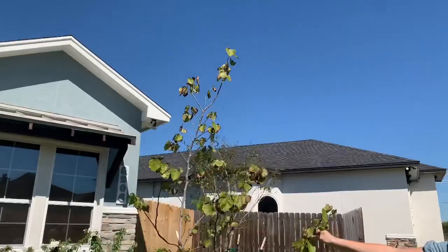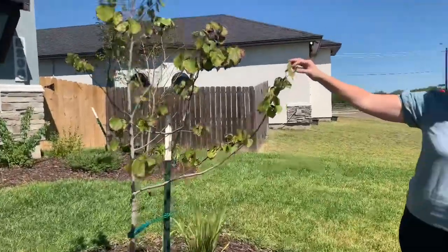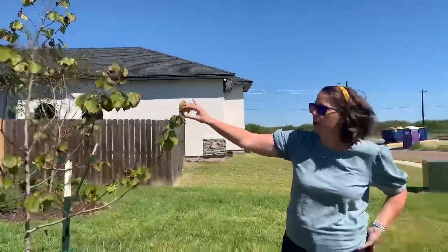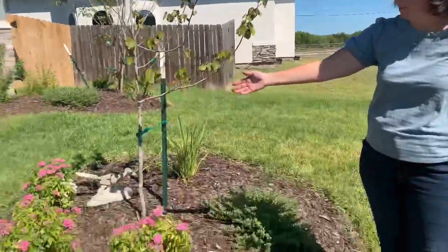Okay, this is a Texas redbud. It was my husband's favorite type of tree, or one of his favorite types of trees. And we had one in our other house. We had an Oklahoma redbud. And so I'm hoping that this one does well. It's a Texas redbud. Not looking really great again because of the heat, but it will bounce back. I know it will.